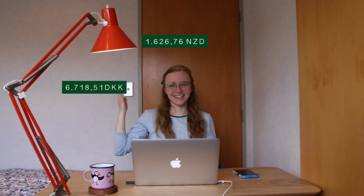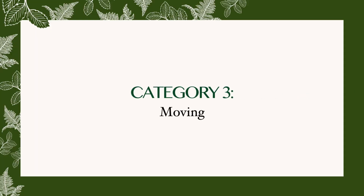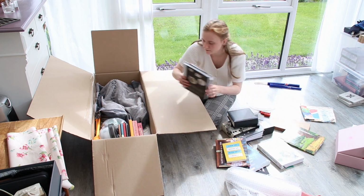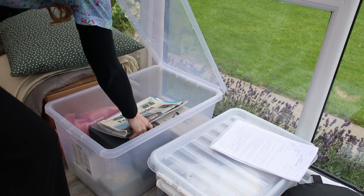The travel expenses in total in New Zealand dollars is 1,626.76 NZ, and here it is in Danish crowns and in euros. And the next category is moving. As you know, I shipped a box down here, and the other stuff that I paid for in this category is my protection bag for my suitcase and some boxes for the loft in Denmark. The shipping ended up being the biggest expense here.